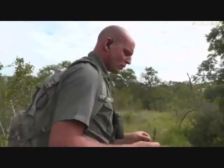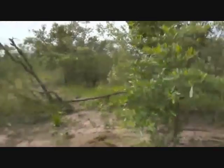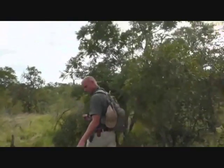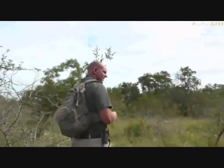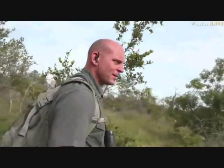Quite often leopard will literally lie underneath a bush right next to you, and you walk straight past them without even knowing that they're there. This has got a lot of thorns on, so just be careful when you come past here. I'm of course talking to VM, who's holding the camera for you, and because he's concentrating on the screen, he doesn't always see the snags and the holes and the pitfalls.